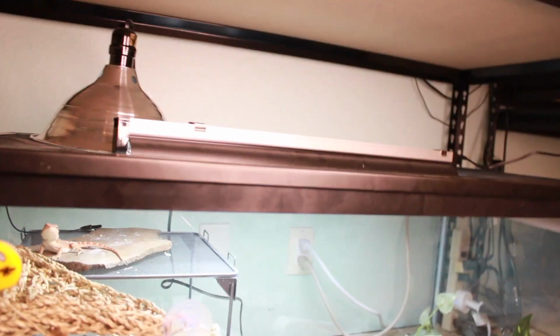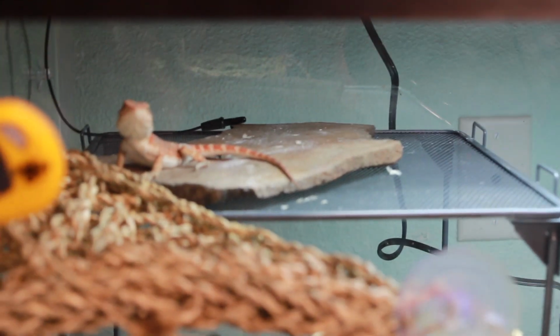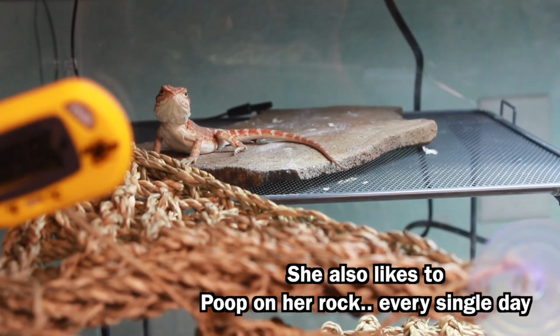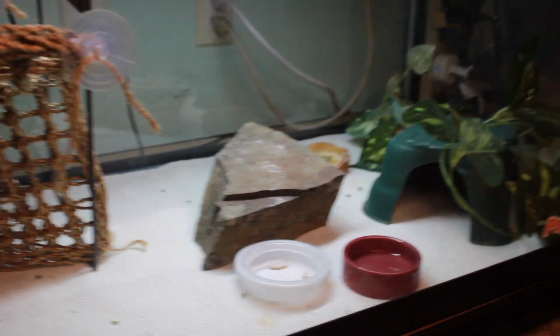We use Arcadia 12% UVB for her. It's a little bit more expensive, but I really love it. It's awesome. And then we have a slate rock here that heats up really well. And then we have another rock that gets somewhat warm. And then, so she will only eat dubia roaches out of tongs. So I have superworms and black soldier fly larvae. Just 2, she usually gets like 2 of those each day in a little container.